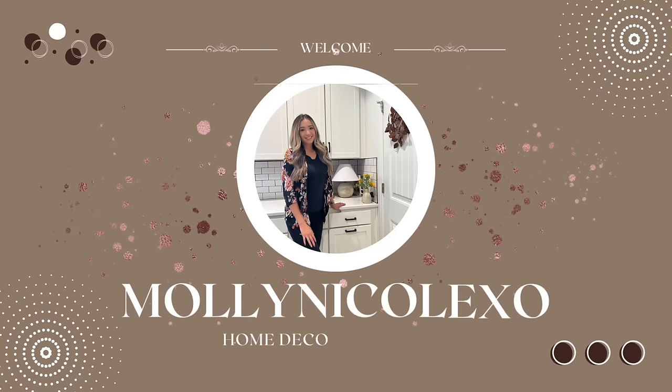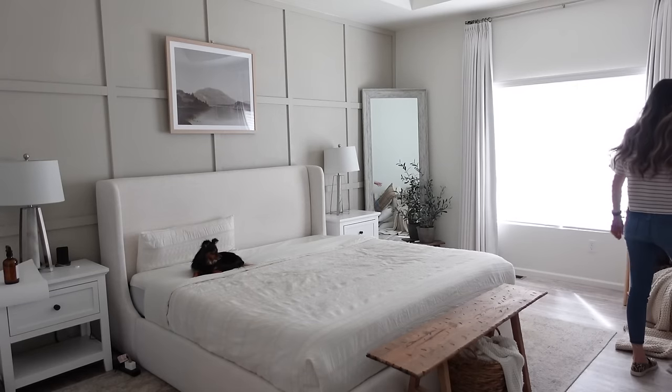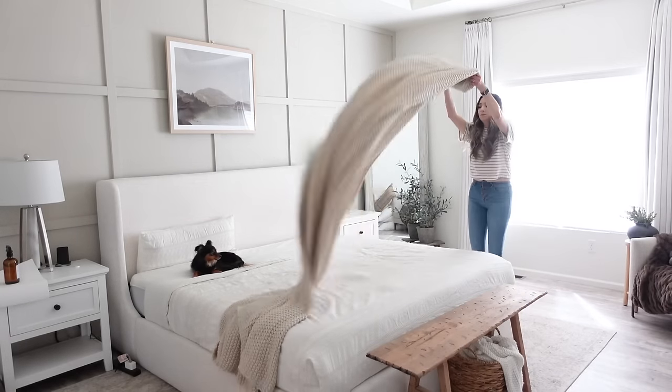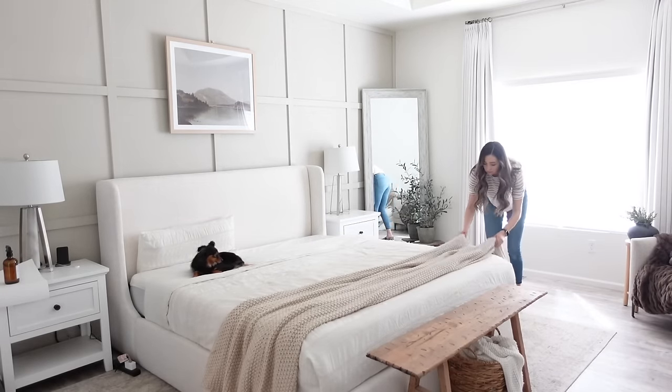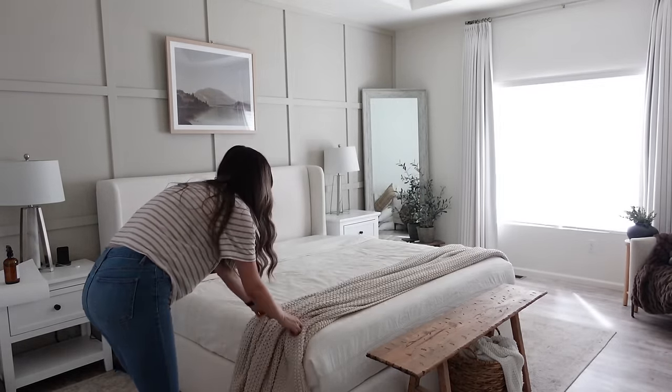And let's go ahead and get to decorating. Jumping right into the decorate with me, I'm going to start by making my bed. Taking my favorite end of the bed throw blanket from Casa Luna at Target.